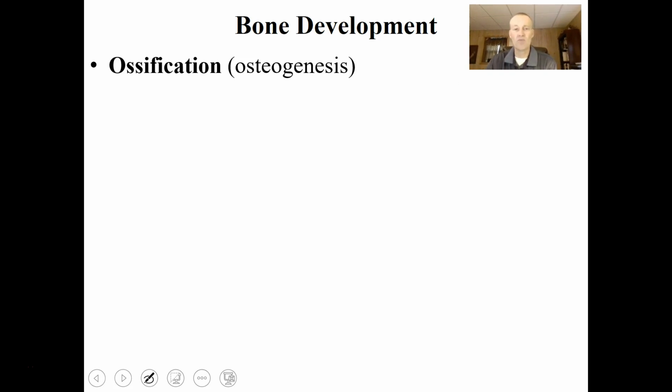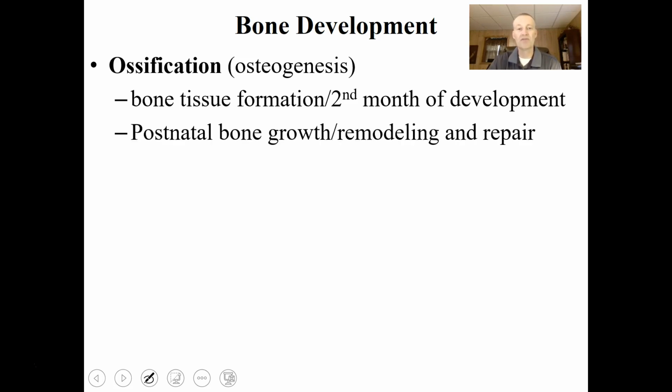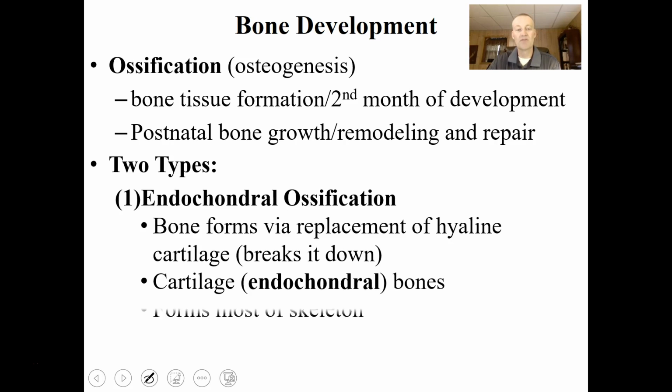Okay, so let's go ahead and we'll deal with bone development here. Bone development is also known as ossification or osteogenesis. Bone tissue formation begins around the second month of development. And then postnatally, you have bones growing in length and remodeling and repairing of bone throughout a person's lifetime. There's a couple types of this bone formation. The first type is called endochondral ossification, and this is where your bone develops from the replacement of a hyaline cartilage skeleton into bone.